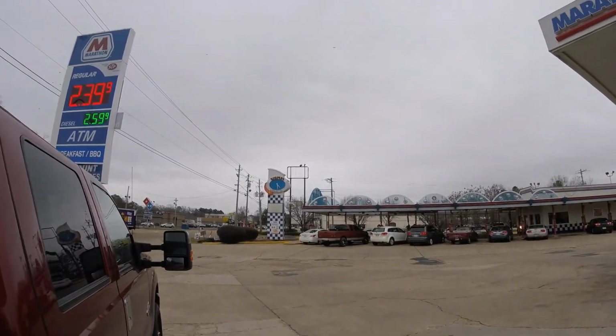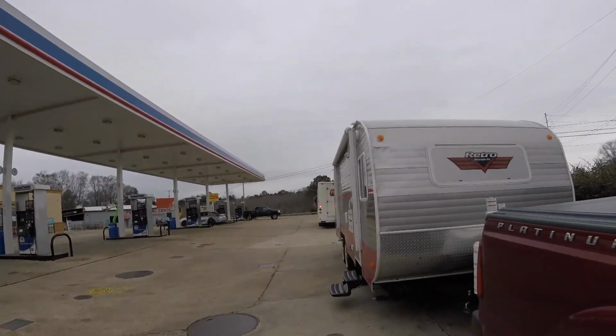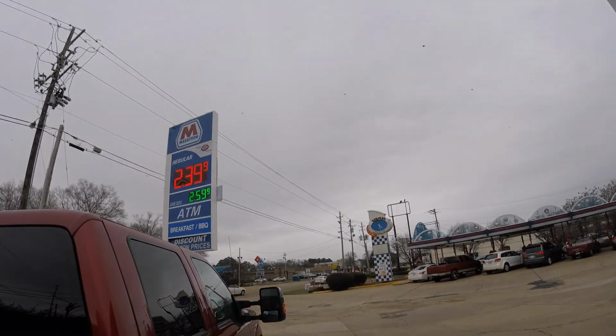Today in Pearl, Mississippi, at some place called Bumpers Drive-In. We just got off the road and I saw there was a big enough place for me to pull in here at this convenience store, this Marathon.